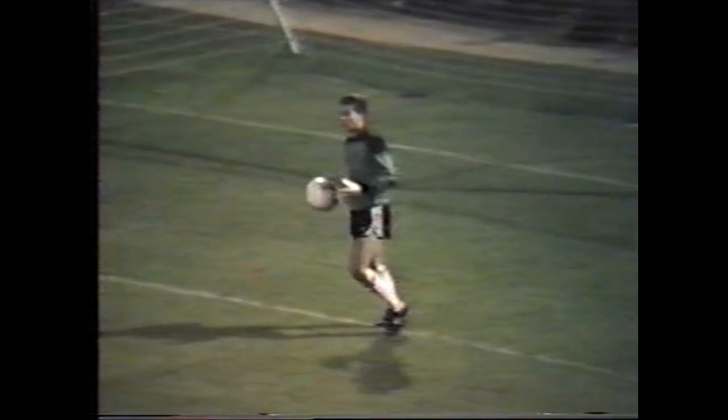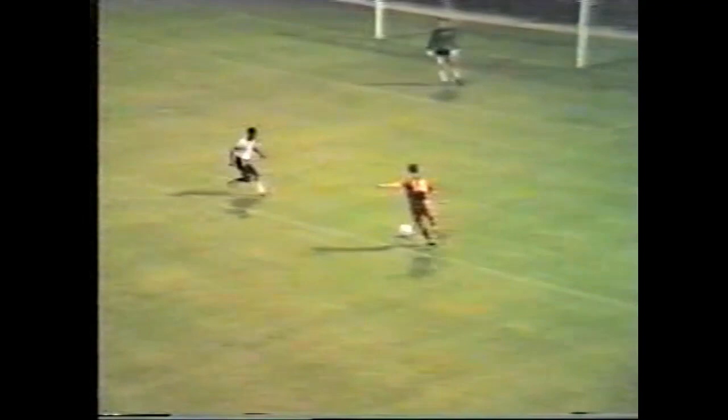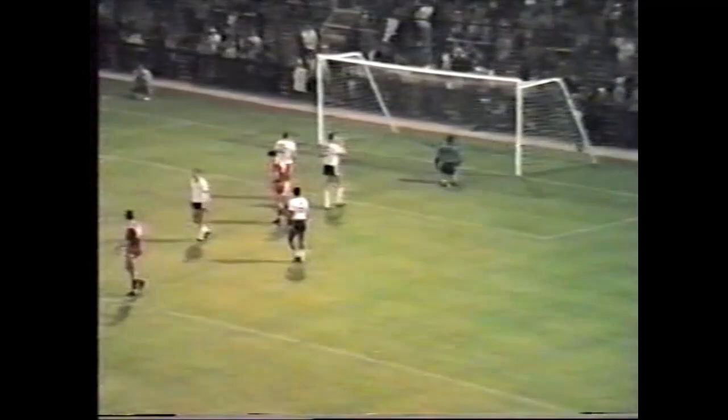Barnett to Lewington. To Cottington. Now can Fulham snatch this equaliser. Liverpool still pressing. To Mooney. To Rush. Oh, and a brilliant save by John Vaughan. And you won't see better than that.